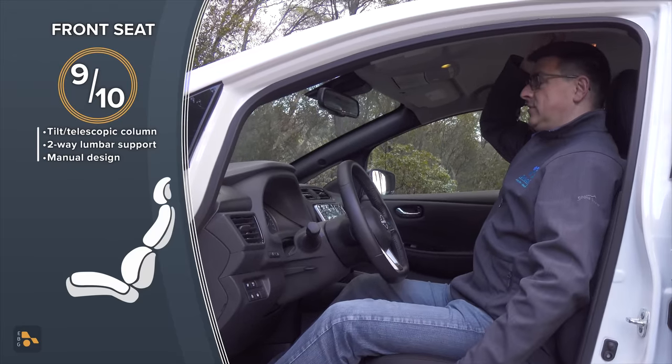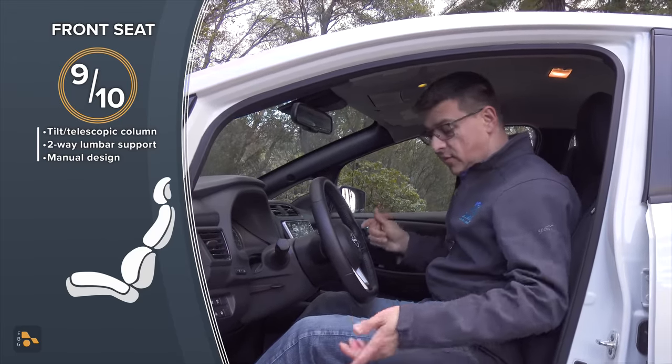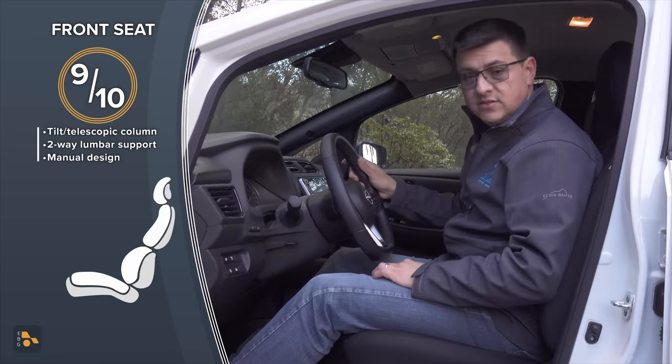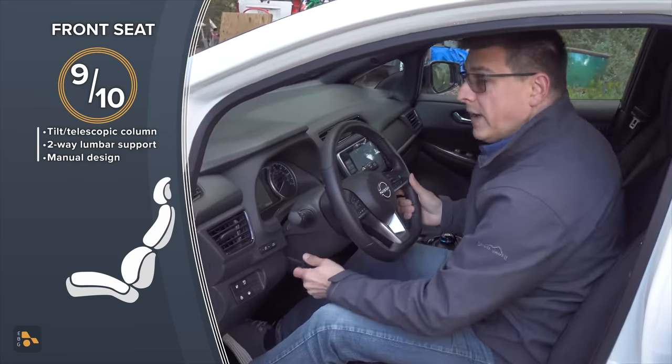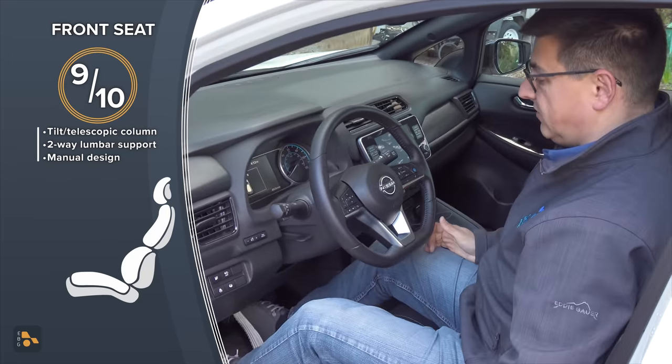Can actually move this seat to a ridiculously upright position, one suitable for my cat apparently to decide to join me here inside the car. Lots of room in here, and of course we have a manual tilt telescopic steering column.